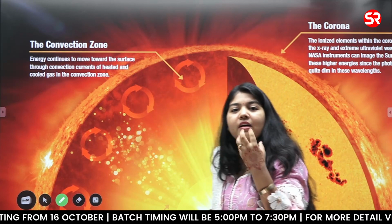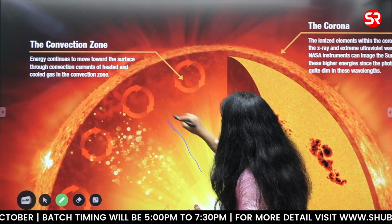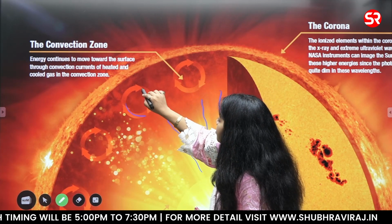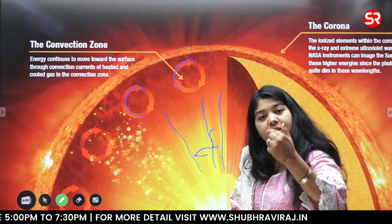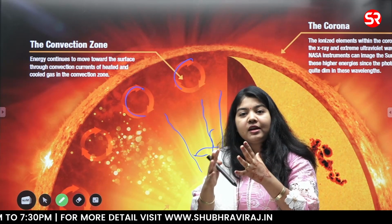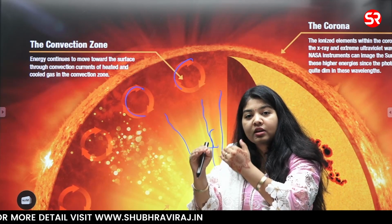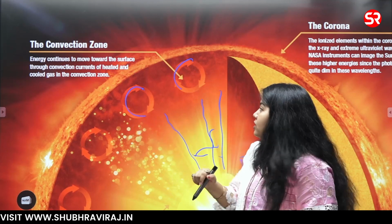So just like Earth's interior, even in the sun's interior, the heat which reaches the outer layers is then moved into this circular convective zone, right? Same thing happens with the earth also, that the heat in the interiors of the earth moves in the convective form, and then you have the divergent or the convergent boundaries accordingly.